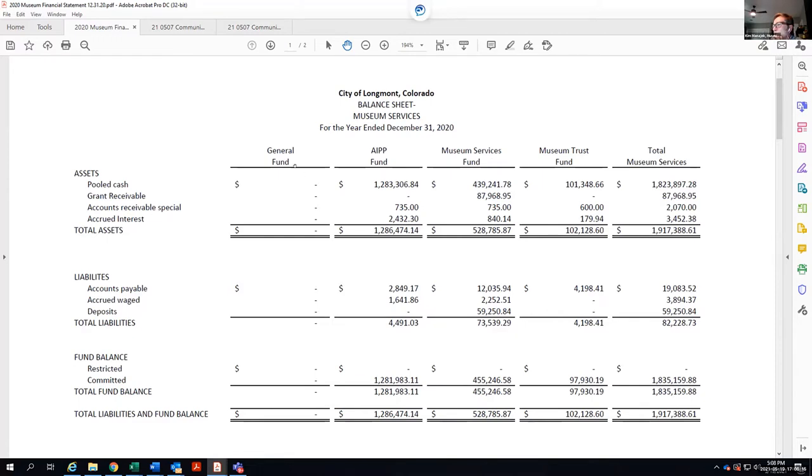And I wanted to bring this part of the report up just to make it clear to you that we've got essentially four different funds that the museum operates. But in the general fund, those dollars are essentially use it or lose it, if you will. We don't maintain any of that year over year, and so at the end of the year, that is zeroed out. But that's not true for our AIPP fund, our museum services fund, and the museum trust fund. And at this point, we are at about $2 million in the bank, if you will.